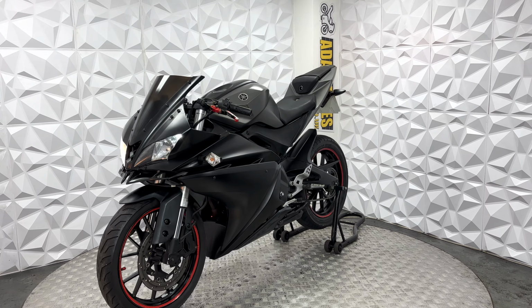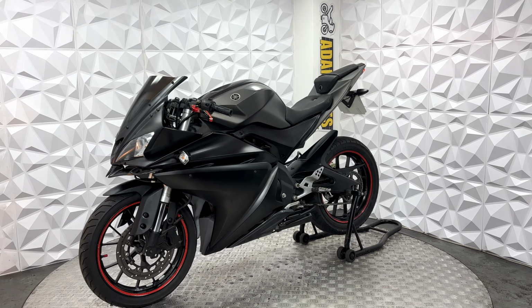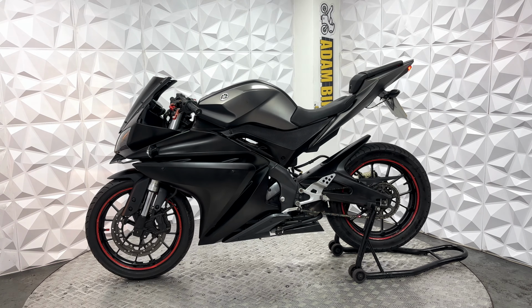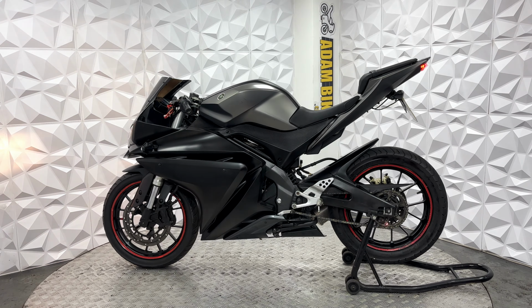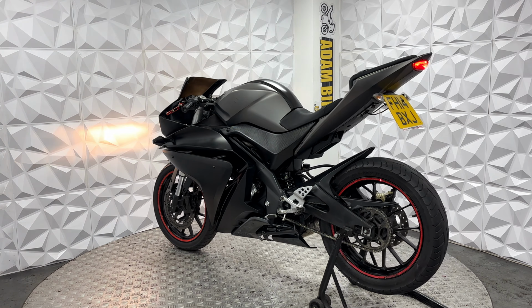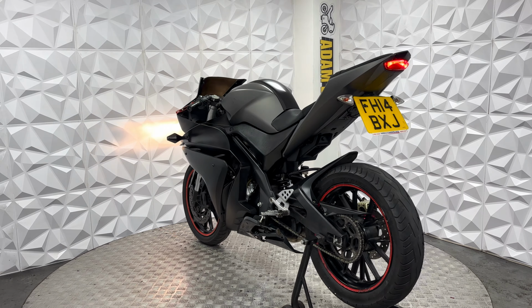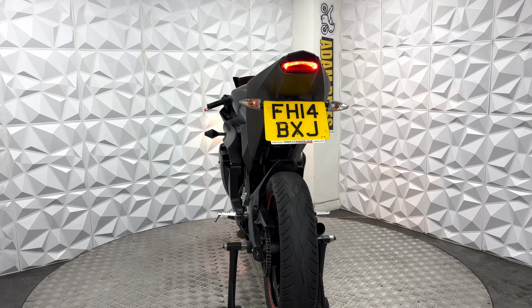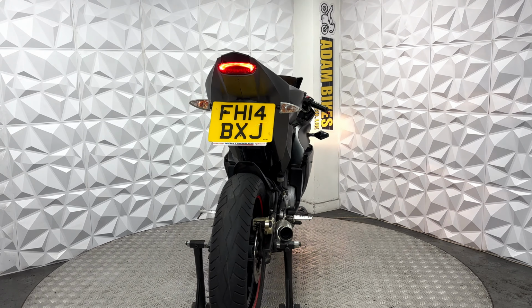Header on the exhaust, decent condition, a little bit of surface corrosion to be expected. Chain's nice and clean, it does have what looks like a white chain lube, but it's plenty of pullback. Brake pads have plenty of life left on them, same with the discs. All the lights do work fine, no issues on them whatsoever. But as this bike is, it is ready to ride away.